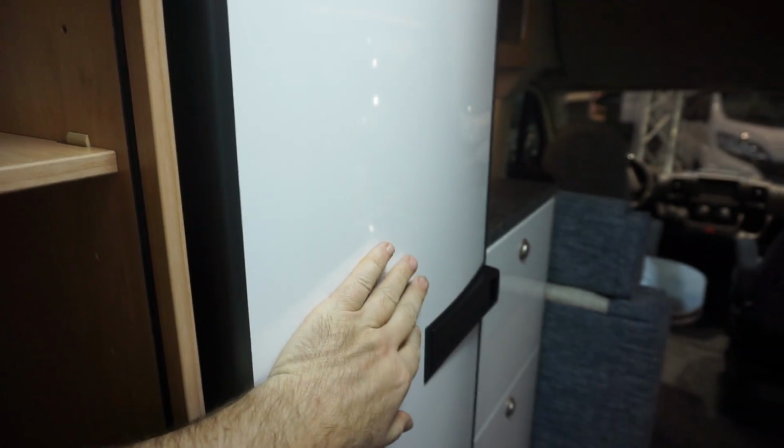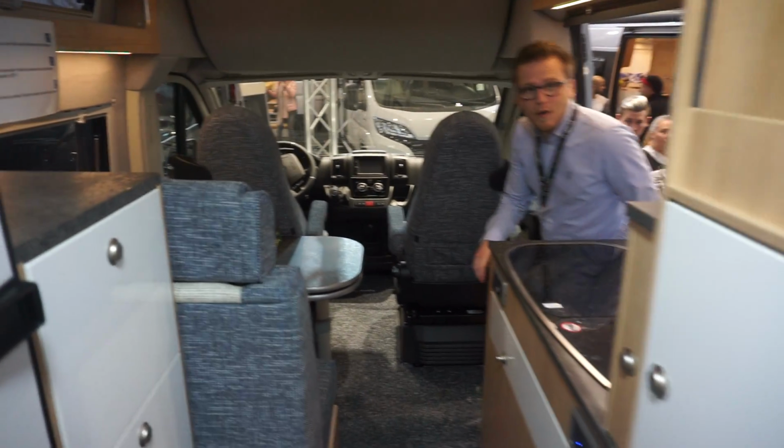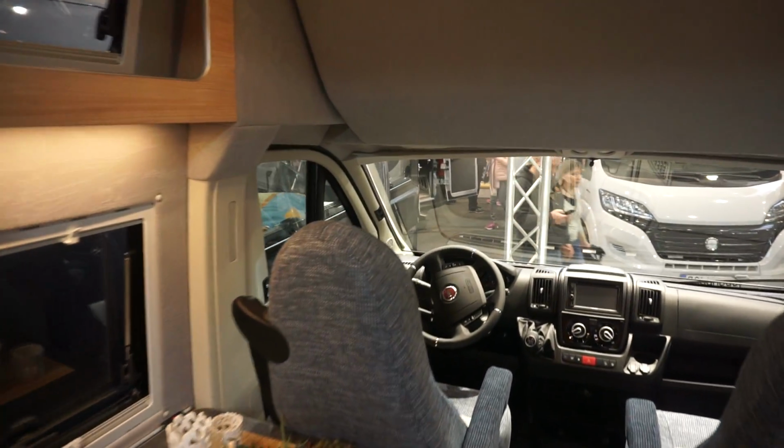Look at all that space in there. And there's more up there. Look at all that. I take the shelf out. You can hang your business suits and your wedding dresses and things up there. You've got a big fridge. Same again on the other side. And I'll come out and let other people come in.